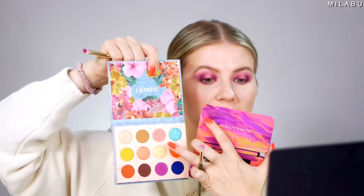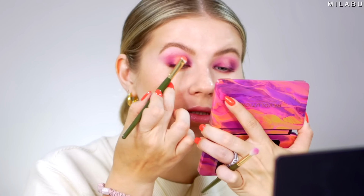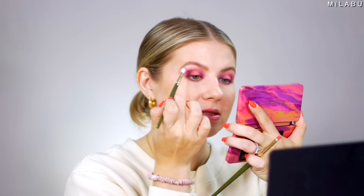So I'm gonna switch the brush and go in with Bikini, which is that shade right there. And we're gonna pop that right in the center and just help kind of pop that in. And this one has so much fallout. Because that shade is so pigmented, I'm just gonna take the tiniest amount, take it up a little bit in the crease.